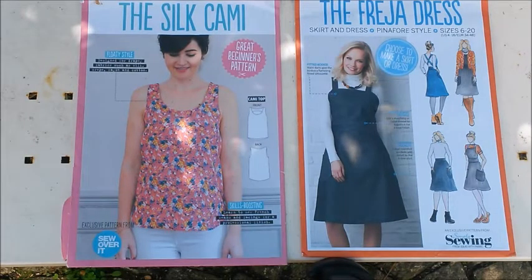We have the silk cami by Sir Ivory, which I've made about five of, I think, now. And the Freya dress. And I have made one of those, and yeah, both worked out really well.